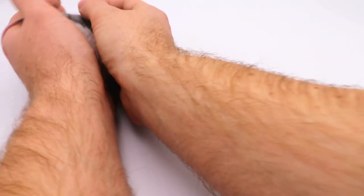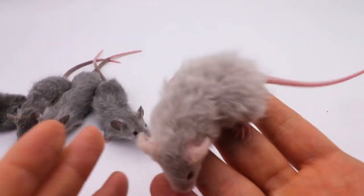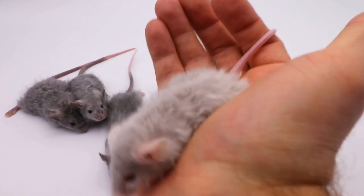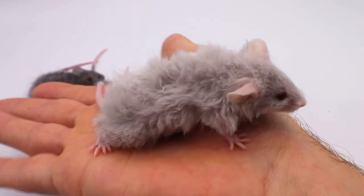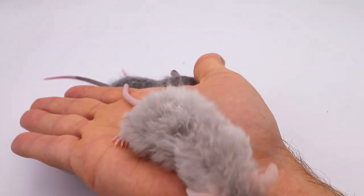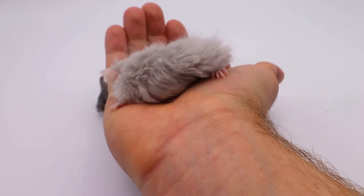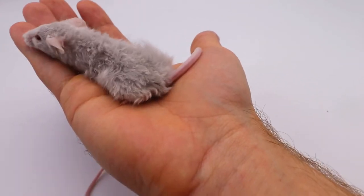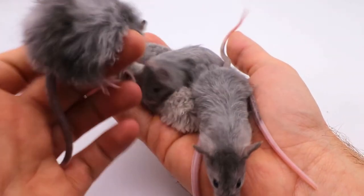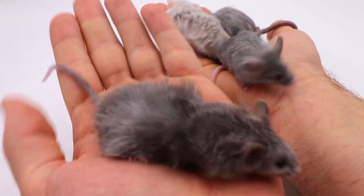I'm gonna put them down and we're just gonna take a peek at them individually. So this is my favorite one still. It's a female, and she has some really long fur. Especially for a female, my understanding is that females generally don't have too long, but she seems like she's pretty good. This one here is a male, but look at the length on this guy. He's got some really good length.